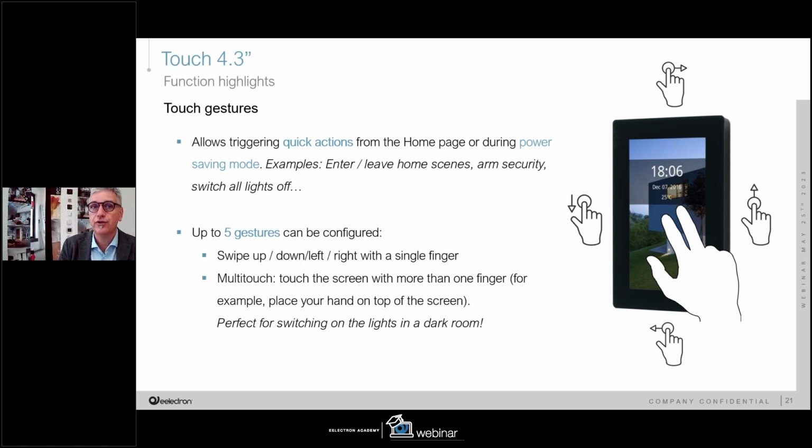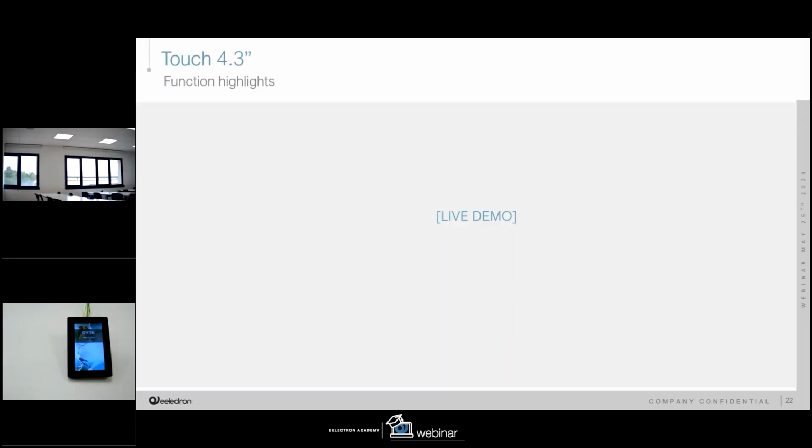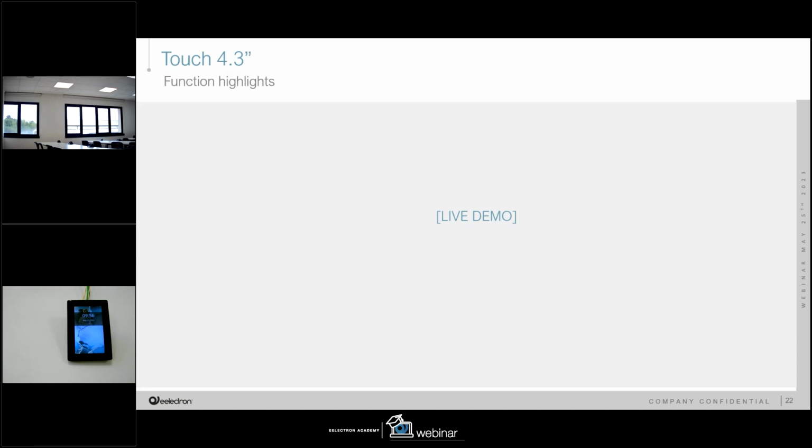Now it's my pleasure to show you a real online demo. We have a couple of webcams that will show you how to work with the gesture. I guess that you can see a running touch, now in the home page showing date and time. And now I'm going to ask my colleague to move down our shutter, swiping from up to down. Okay, we wait for the shutter to completely reach the lower position. Then swiping from right to left to turn on the light.